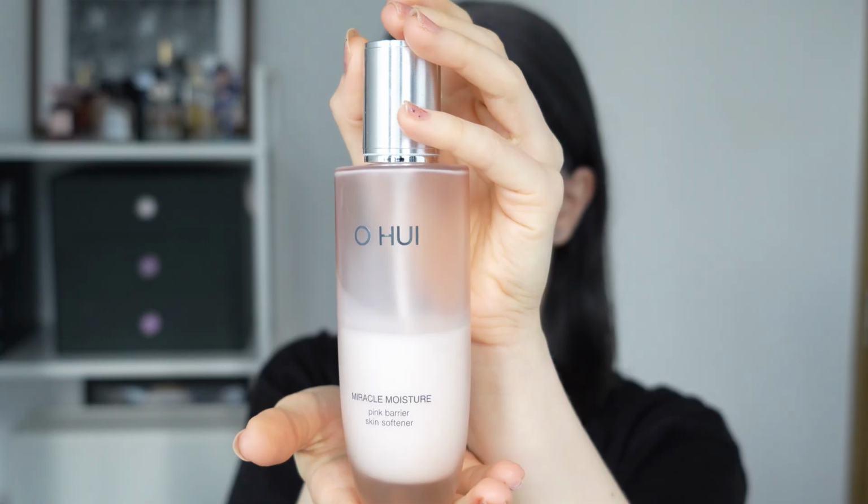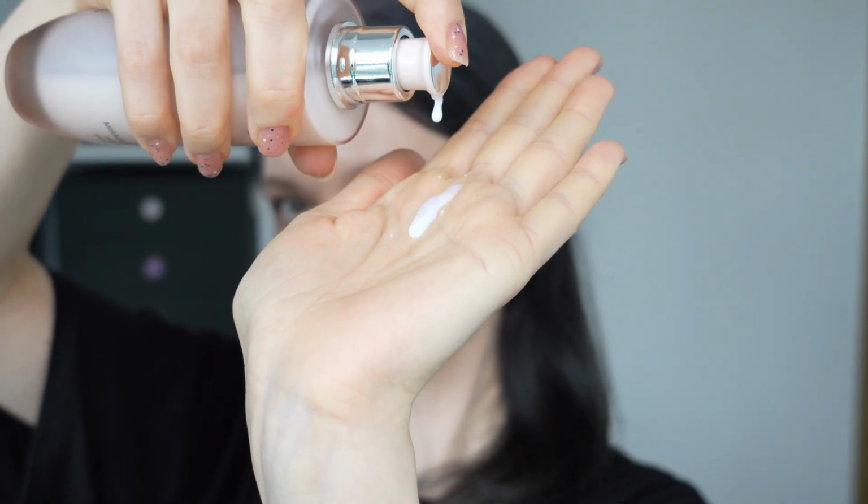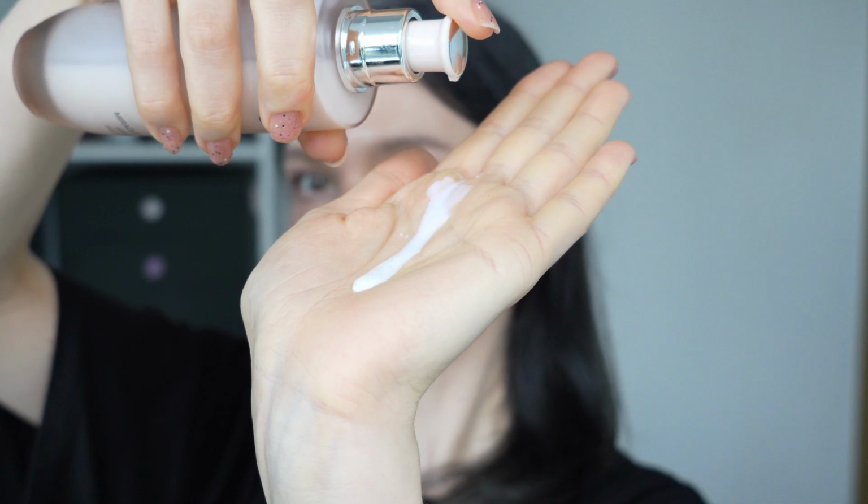So thank you very much, kind salesperson. It turned out to be one of the best products that I have tried because it's so extremely hydrating and so extremely game-changing for the skin barrier that sometimes I feel like my skin does not need any sort of sebum controlling products when I'm using this, because skin gets very healthy and very, very hydrated.